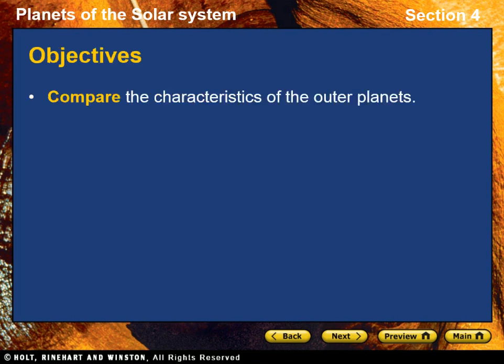At this point, you should start to be able to compare the characteristics of the outer planets.